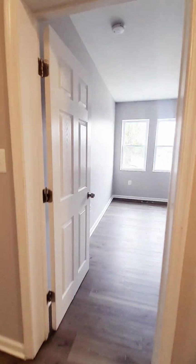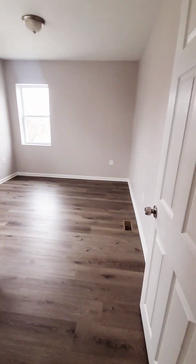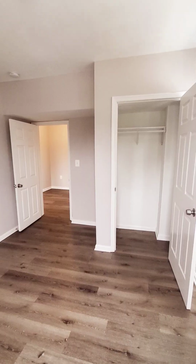To the second level. You have your first bedroom with closet. We have bedroom number 2 with closet.